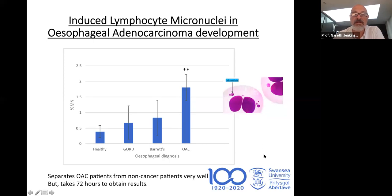And you could imagine that the level of these lymphocyte micronuclei might be informative about whether someone is at high risk of falling into this group, i.e. having cancer, or falling into this group, not having cancer and being a healthier population.